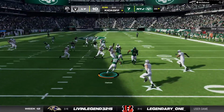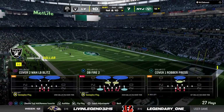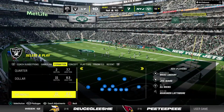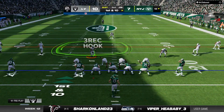This will be returned from deep in the end zone. And he'll be brought down shy of the 20, so the decision to bring it out of the end zone, not a good one. The New York offense taking over for their next possession.